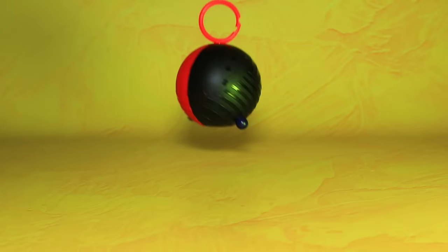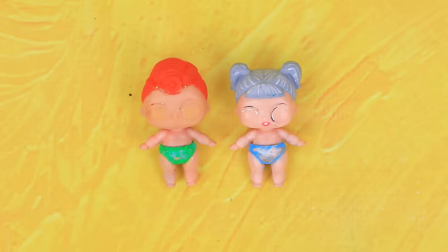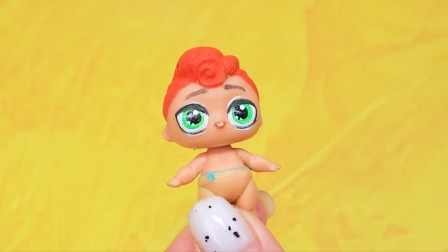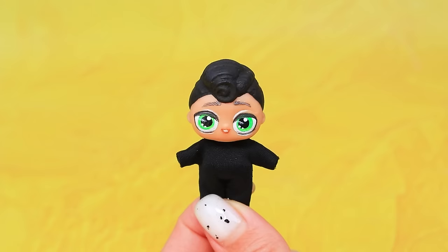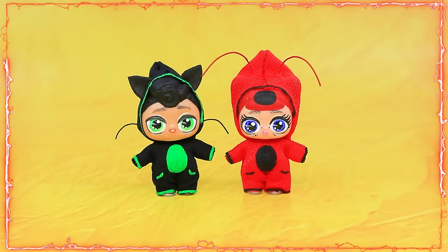The capsule lands. Babies. Let's remove the paint. Draw eyes. Repaint their hair. Prepare the patterns. Sew little costumes. Fitting time. Hats with ears. These babies are just copies of mom and dad.